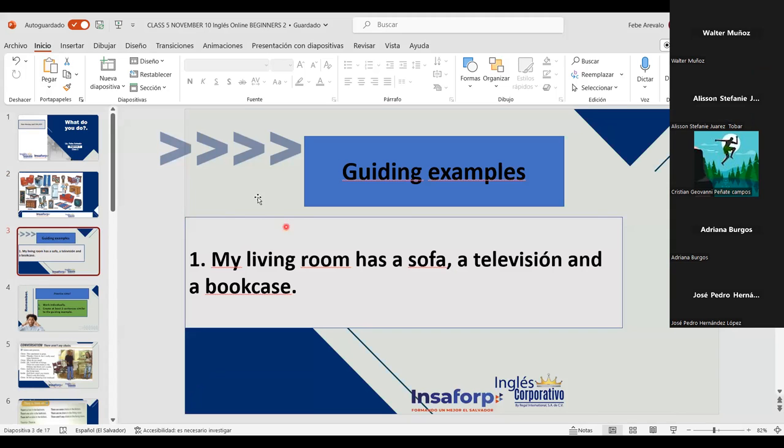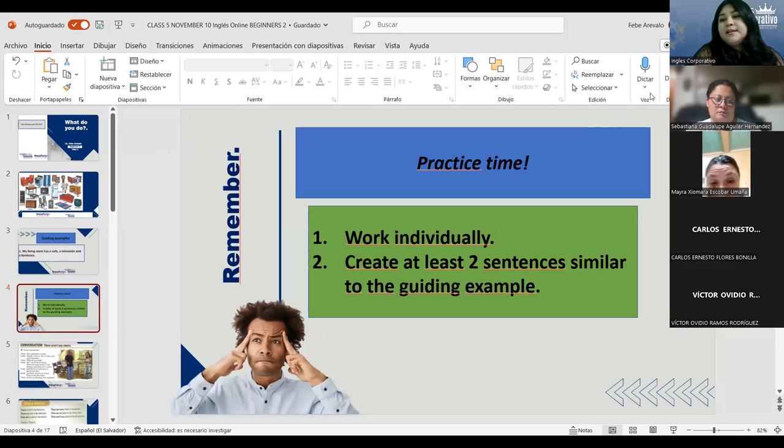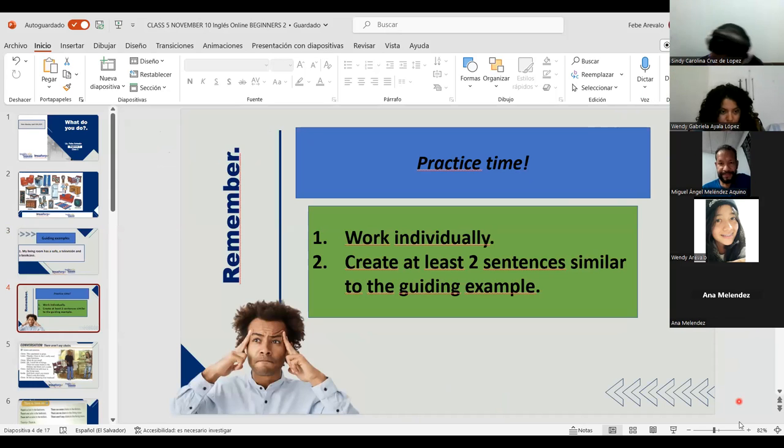So, let's listen to Mayra. Please read the guiding example. Léame el ejemplo que tenemos. My living room has a sofa, a television, and a bookcase. Perfect, thank you. Let's go with Anna. Anna, let me check. Where is she? ¿Dónde está Anita? Ah, there you are. Anna Melendez, please read the instructions of the practice.